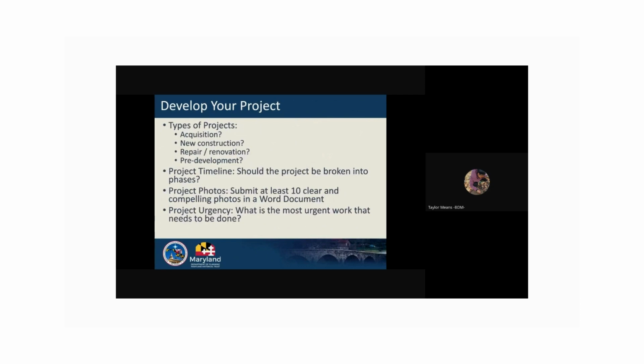So when you develop your project, what type of project do you have in mind? Acquisition, rehab? Think about what will be the most competitive project for your site and reach out to us to discuss. If the project is going to cost more than a maximum grant amount allowed, which is $250,000, or take longer than 2 years to complete, think about breaking down the project into phases.